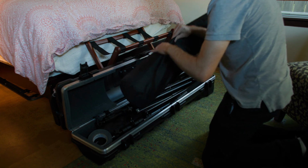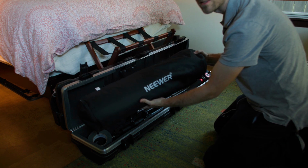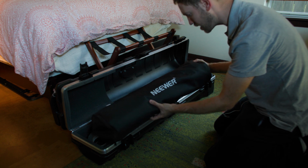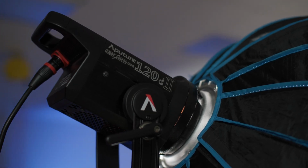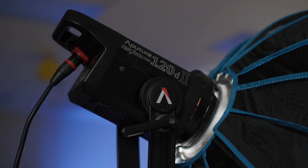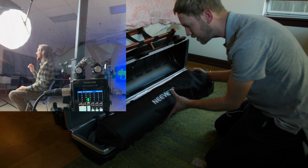And so this is my softbox that we attach to our key light. We're doing a lot of seated interviews for this content, so this was pretty essential to make sure we get that soft, diffused light on our interview subjects.